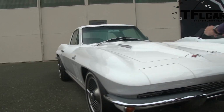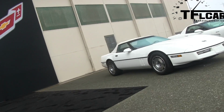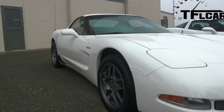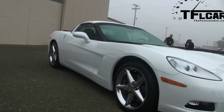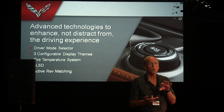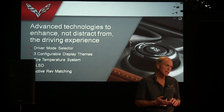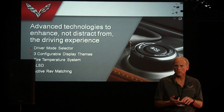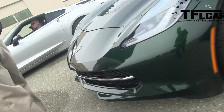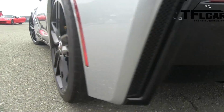So there's a few technologies that you can really pay attention to today. There's a driver mode select that helps set up the whole vehicle for you. There's reconfigurable displays on the interior with 3 themes. There's a tire temperature system that actually senses how warm the tires are and communicates that to the rest of the vehicle. So all the stability controls, ABS and the like, traction control, they know whether the tires are cold, warm, or track hot, and can take advantage of the assumed traction that you would have around warm tires.